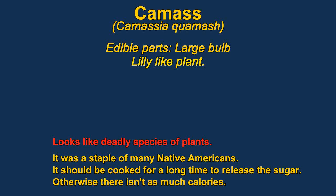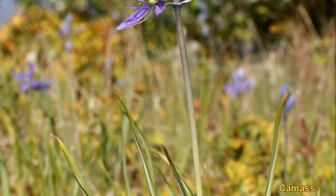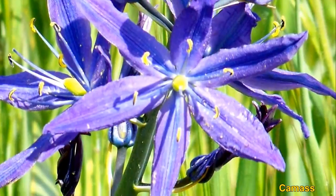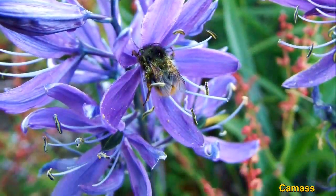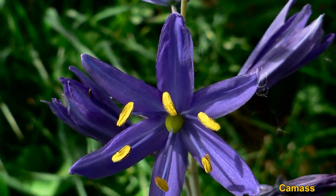Camas is a very important food source for many Native Americans. The roots are edible, but you have to be careful. They look a lot like death camas. One of the main carbohydrates is inulin. It requires long cooking times to release the sugar. When they're cooked in cooking pits, they often turn black. That's why it's sometimes called black camas. The roots could be up to 30% fructose if you cook it for long enough.